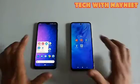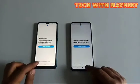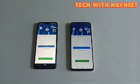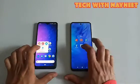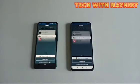Twitter. Okay, so this is clearly faster on Nokia 7.2. Facebook. Oh, that's probably a tie. It's really tough for me. Finally, we have LinkedIn. Let's see what happens here. This is clearly faster on Redmi Note 9 Pro.